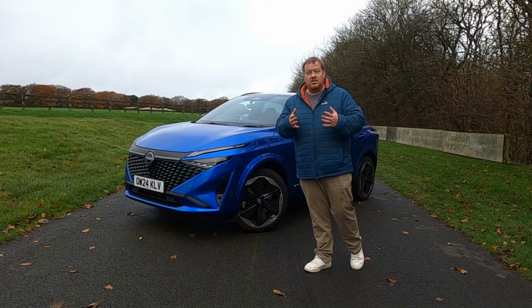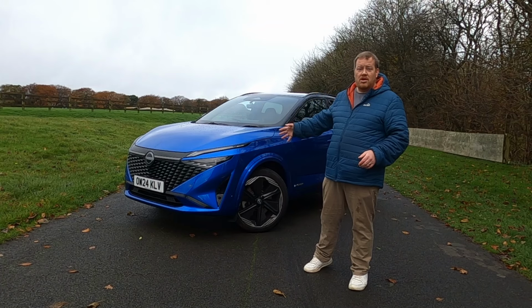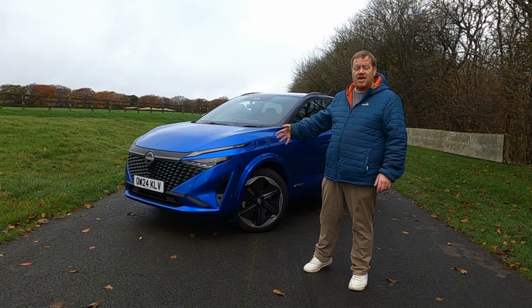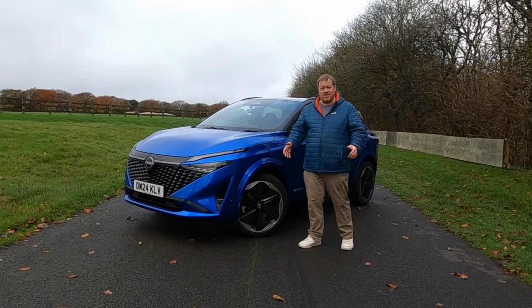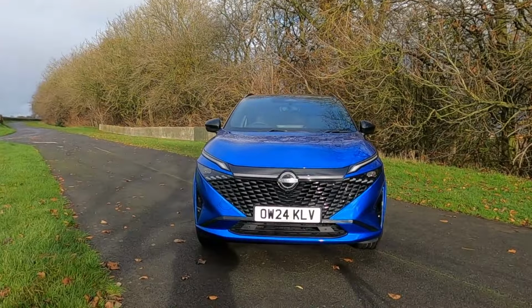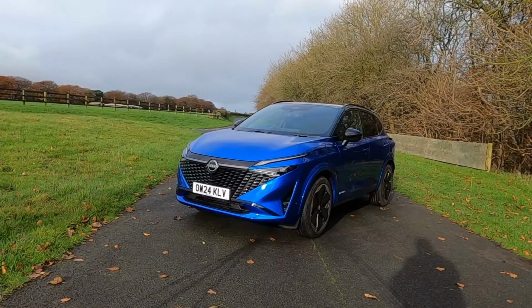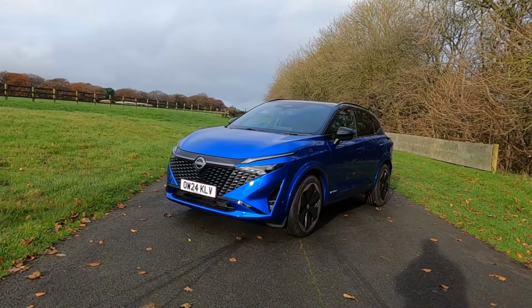My name's Eddie and today I'm going to be sharing with you the latest of the new 2024 Nissan Qashqai. The latest Nissan Qashqai, I mean, don't get me wrong, it looks fantastic, doesn't it? It's just a stunning looking car.